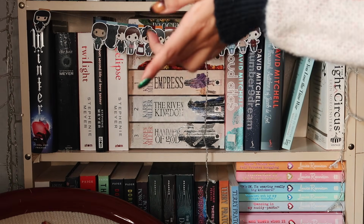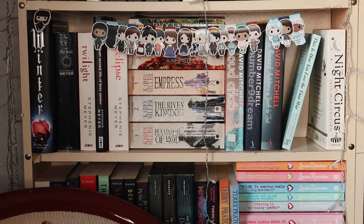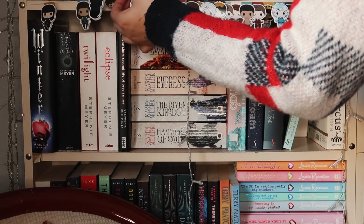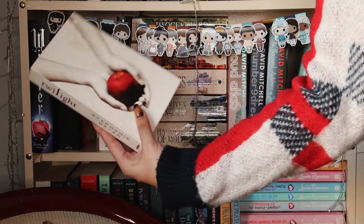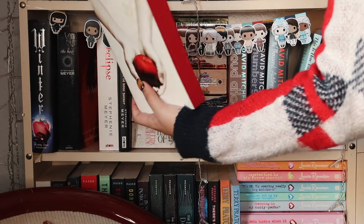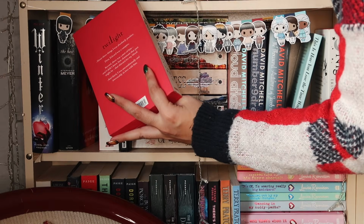I do still have my original Twilight hardback, which is horrific, and I'll show you guys later. I have a couple of the white editions, which I know a lot of people are trying to get hold of now, but mine were thrifted, so they're tatty as hell, but they have red sprayed edges and a red back cover.